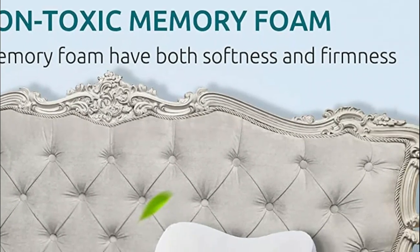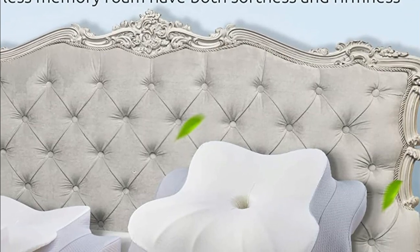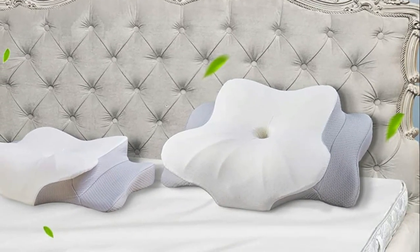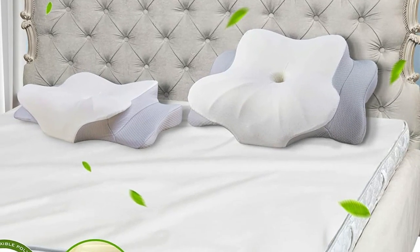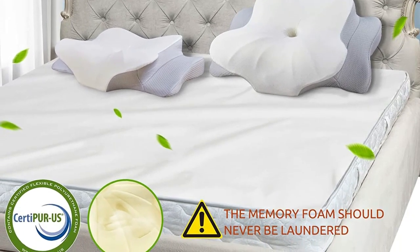The best pillow for neck pain is one that provides adequate support and alignment for the neck and spine. There are several types of pillows that can be beneficial for individuals with neck pain, including memory foam pillows, cervical pillows, and water pillows.